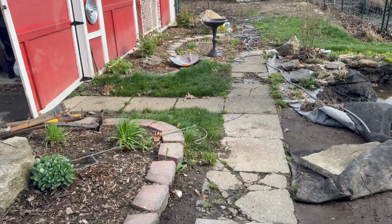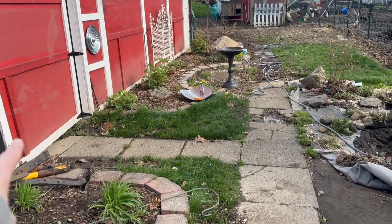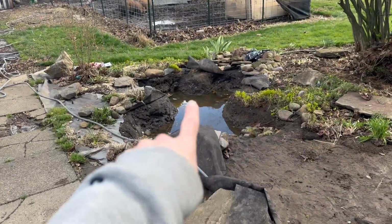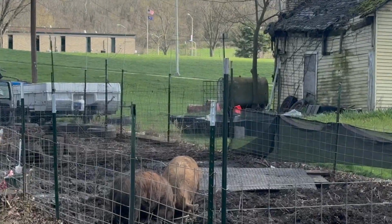The flood waters were through here. You can see where it was. It lifted our pond up and out. Thankfully, we were able to save it. The pond liner's sitting back there.